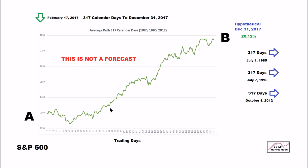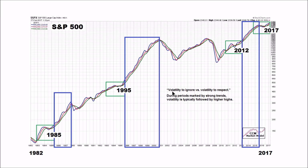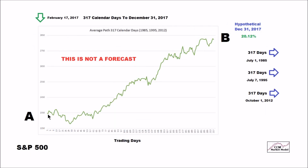We're trying to understand what volatility might look like in the next 317 calendar days based on these three historical examples. If we understand that, it will be easier for us to classify something like this as volatility to ignore, this as volatility to ignore within the context of an ongoing uptrend. Why is it important to try to discern between volatility to ignore and volatility to respect? Because when you're in an uptrend, the probabilities say when you pull back, you are going to go on and eventually make a higher high, which means if you ignore this volatility and hold your positions, in theory, your profit and loss should be better here than it was here or here.